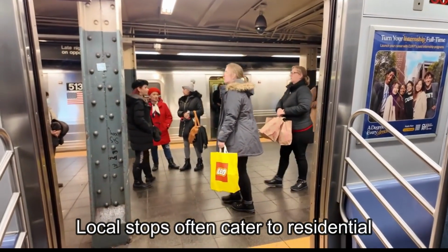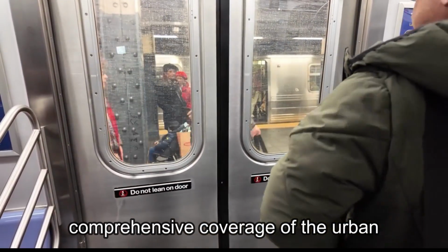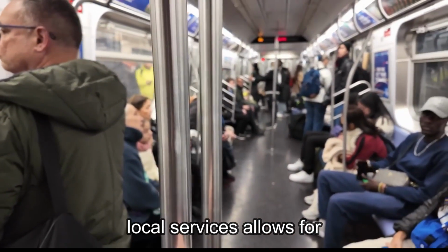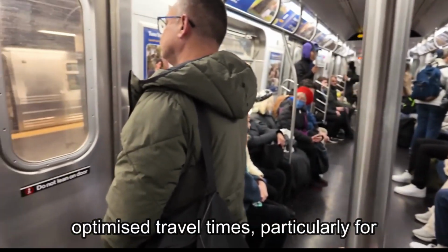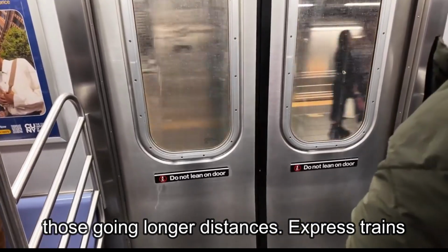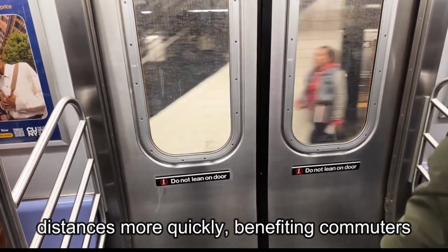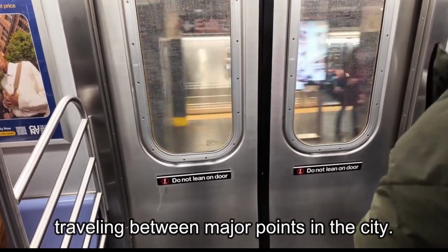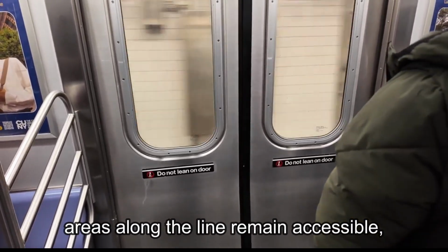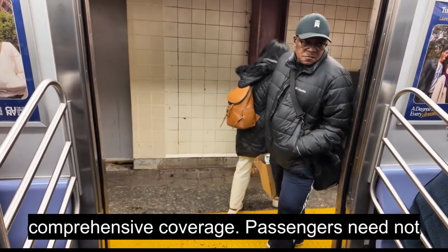Local stops often cater to residential areas or smaller commercial zones, providing comprehensive coverage of the urban landscape. This dual system of express and local services allows for optimized travel times, particularly for those going longer distances. Express trains, by making fewer stops, can cover greater distances more quickly, benefiting commuters traveling between major points in the city. Meanwhile, local trains ensure that all areas along the line remain accessible, maintaining a balance between speed and comprehensive coverage.